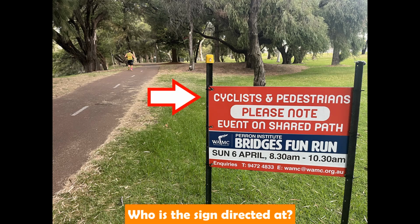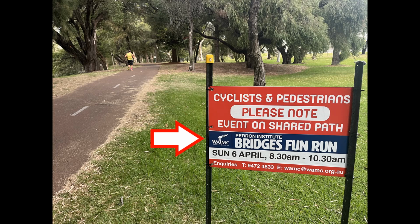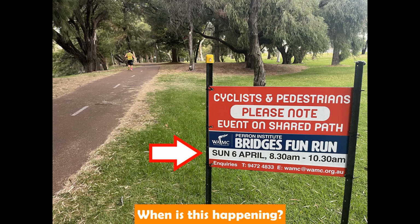So first thing, who's the sign directed at? Well, it's very clear, cyclists and pedestrians. What's it all about? Well, there's going to be an event on the shared path. Good, okay, and what's the event? Well, it's going to be the Bridges Fun Run. Okay, so we already know there's going to be a fun run on the path and we need to watch out for it. When's the event going to take place? Well, it's going to be next Sunday in the morning.